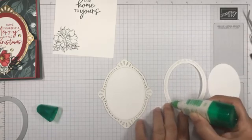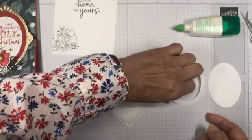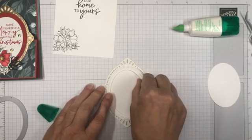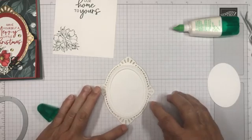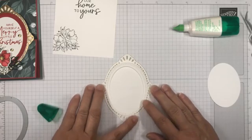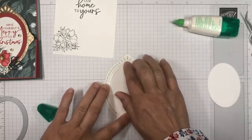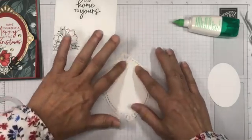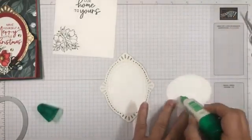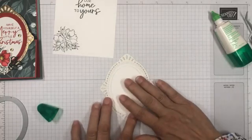And I'll put liquid glue all around it like this, and then try to put this on about the same place. And you can see here how this side I've covered up the little holes on the frame. So that gives me a chance to move it around, and I think that looks good. So I'll give it a good press. And then, since I've got this, I'm going to take this and add a little extra liquid glue and stick that on the inside there.